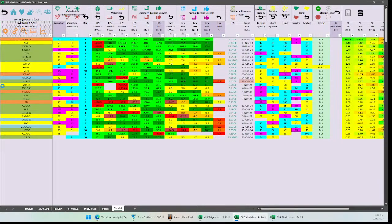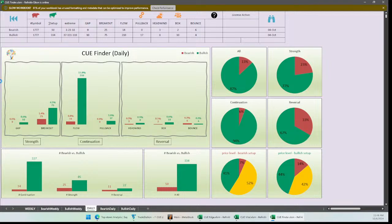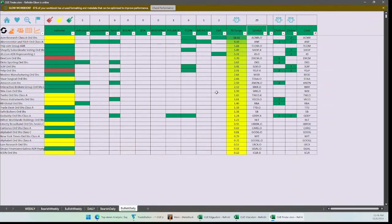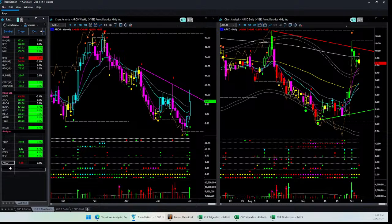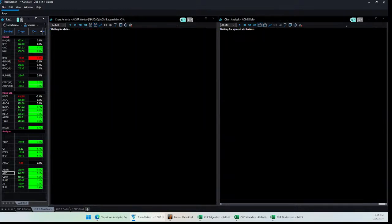Let's look up possible technical setup in them. Look up from Q Finder, and which of them have technical setup? Only 7. Interestingly, we can see Yelp here. As I explained, I had shared this buy idea earlier. I'm holding a buy position. It's also a box stock, and as I showed earlier on the chart, it has given again a flow setup on Friday. But I'm not going to look at that. I'm going to look at the other stocks. Let's see which one of them have low risk buy setup. First one is ACMR.